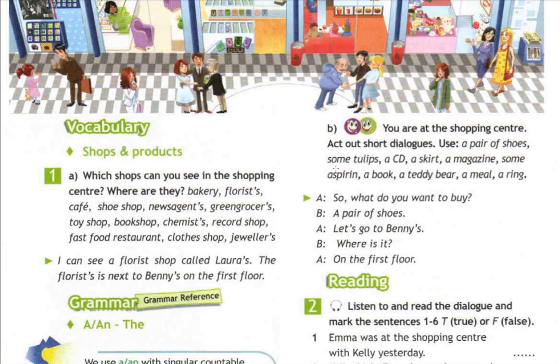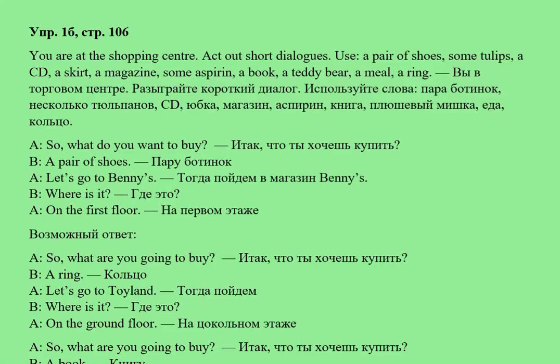Exercise number 1, letter B. You are at the shopping center. Act out short dialogues. Вы в торговом центре. Разыграйте короткий диалог. Используйте слова: пара ботинок, несколько тюльпанов, CD, юбка, магазин, аспирин, книга, плюшевый мишка, еда, кольцо.